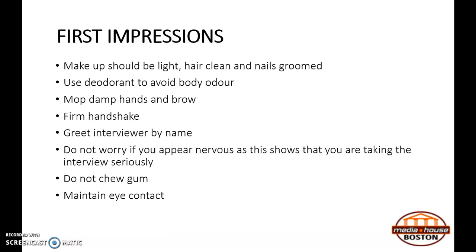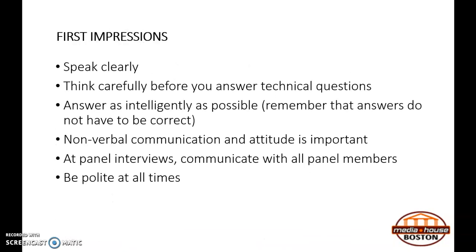So your makeup should be light, your hair cleaned, and your nails groomed. Use deodorant. You don't want to smell bad. Don't shake their hand at this point. Greet your interviewer by their name. Don't worry if you appear nervous, because this shows that you're taking everything seriously. Don't chew gum, and maintain eye contact. Speak clearly. Think before you ask technical questions.